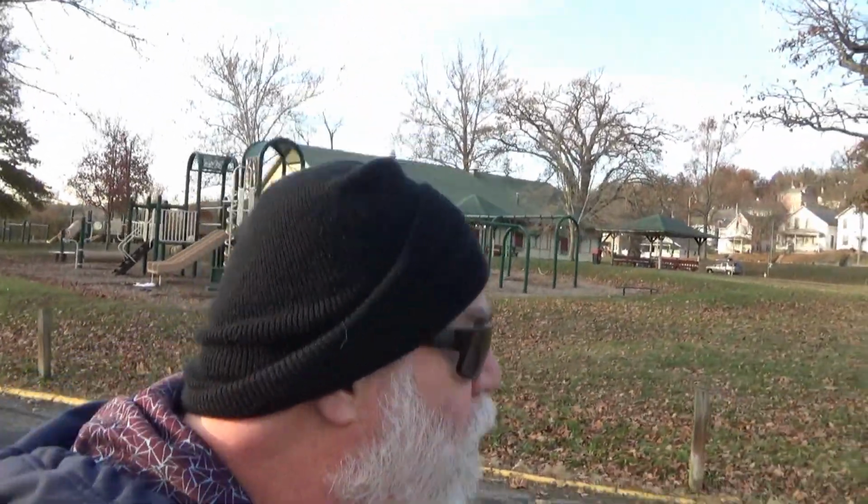Plus this park holds memories for me too. One of the buildings back there is where I met my wife. About 27 years ago. 27, 28 years ago. That's where I met my wife.